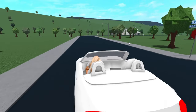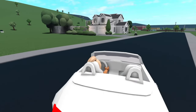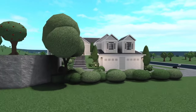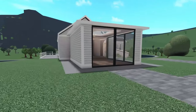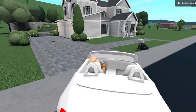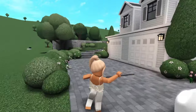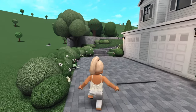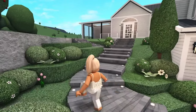I think that is the house that we're checking out today. Oh wow, it looks like it is. Wow, that is so cute. No, but actually, this house is so cute. Okay, so I think, as I can see on this website with all Bloxburg houses for sale, looks like this house is not fully done. And it also says that they recently just started building this house.